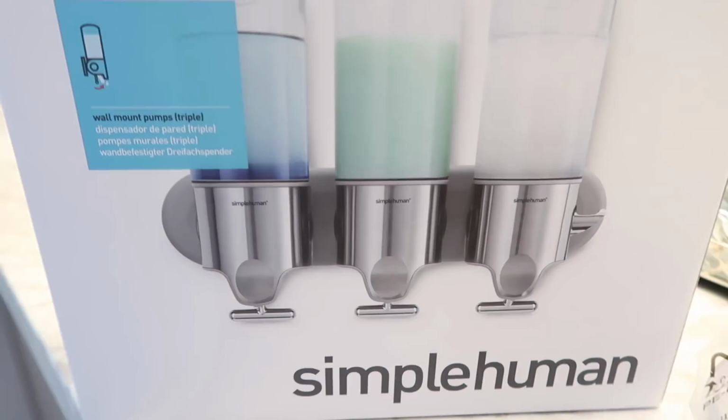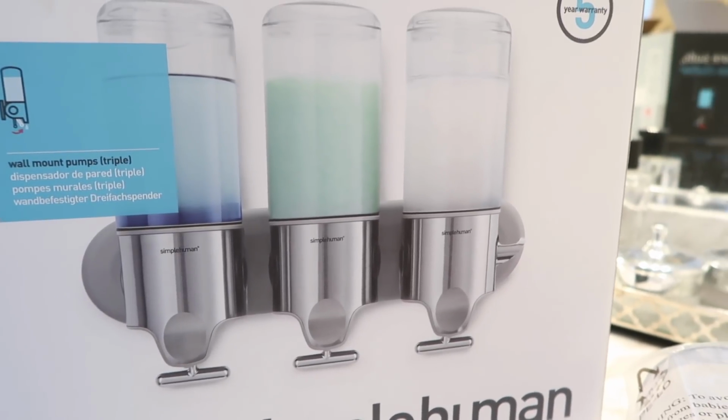So one of the spaces that I wanted to focus on was inside of our master bathroom. Something that we left behind at the old house was that Jorge completely redid the bathroom in there, and it felt like a spa. And we had the Simple Human soap, shampoo, conditioner dispenser. It was something that I loved having in there because it made everything else feel a lot less cluttered, like where you would put all of your shampoos and conditioners and soaps and whatnot.